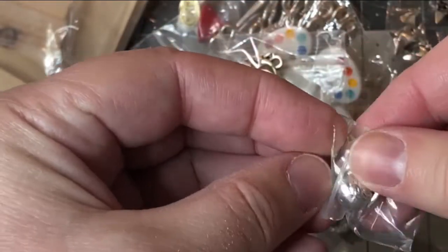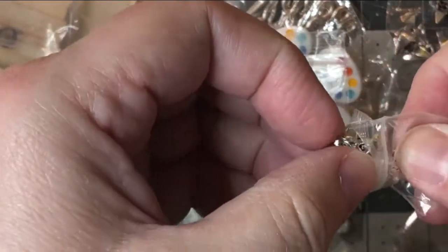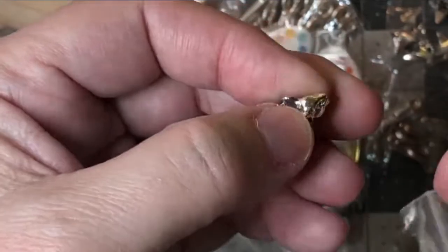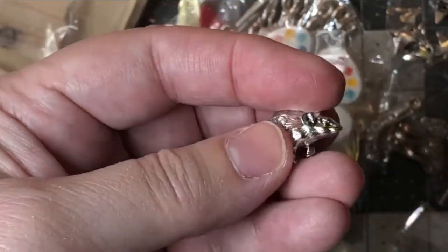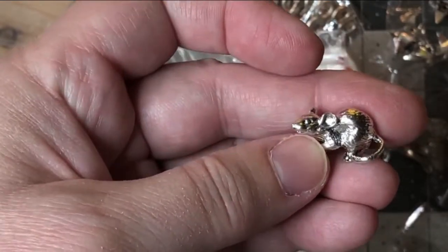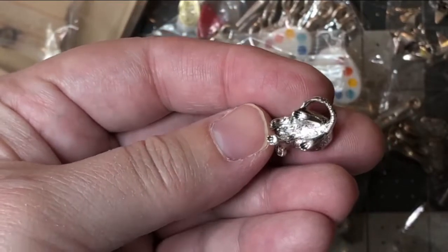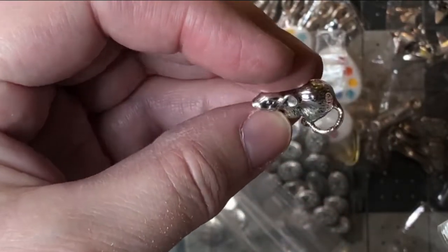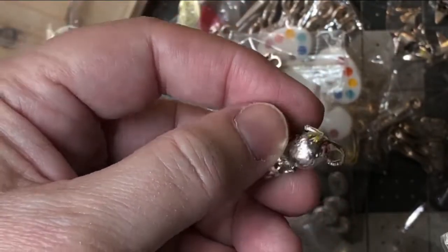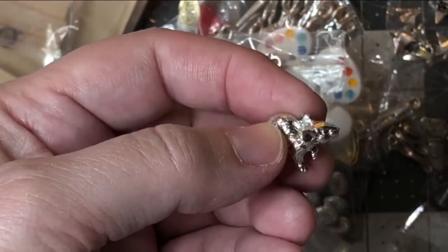Oh, this. I only got one of these because they're kind of spendy. But it was so cute. It's a little tiny mouse. This will have to be on like a tiny critter journal or something. Or maybe he'll just sit on my desk with my other treasures. He's just so cute. I don't even know if he's a charm. I mean, you could use his tail. His tail is kind of connected to his foot, so you could thread something through there. But he's just so cute, our little mouse.